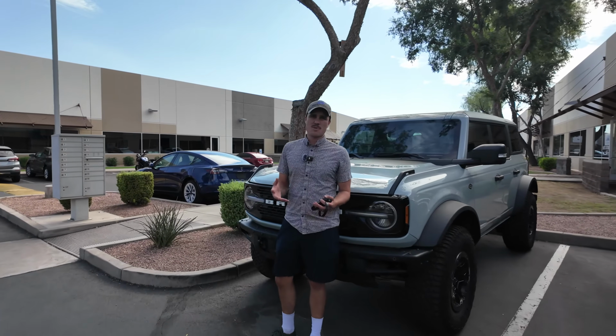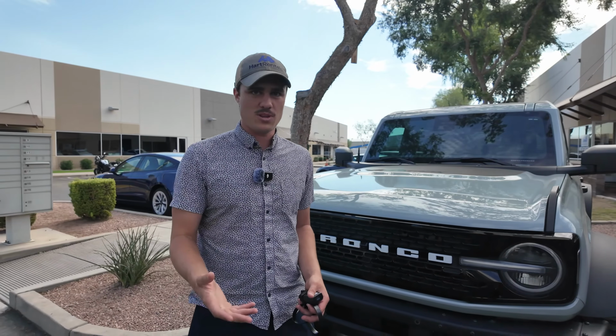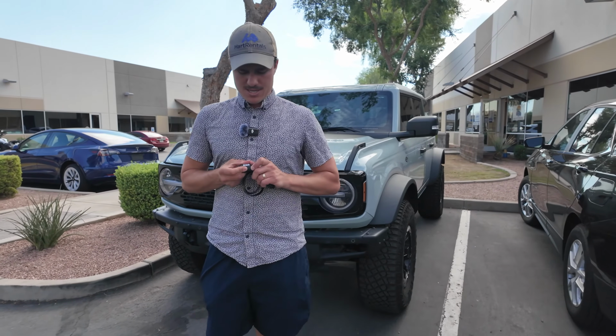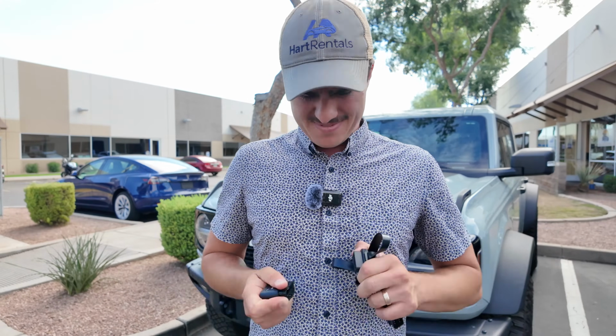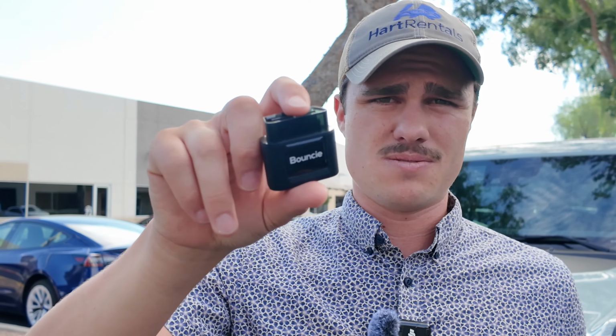All right, so today I'm gonna show you the best tracking systems you can have for your cars, whether it's in a car rental fleet or you have a personal car, and if it gets stolen, you just wanna be able to find it. It is called a Bouncie. This is what we use. It's pretty much anyone can set it up. It's just like this little device here. I'm gonna explain how it works, how to do it, everything like that.